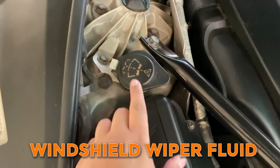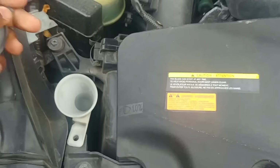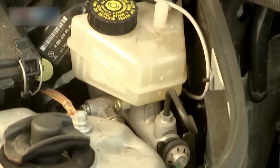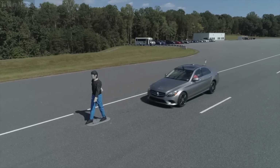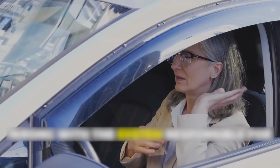Then there's windshield wiper fluid. It doesn't help the engine, but it sure helps you see the road clearly. If it's empty, you won't be able to clean your windshield when it gets dusty or muddy. And finally, brake fluid, a very important one. This helps your brakes work fast and properly. If it's too low, stopping your car might take longer, which can be dangerous.